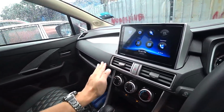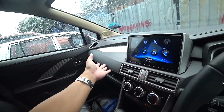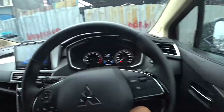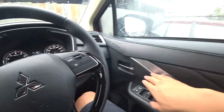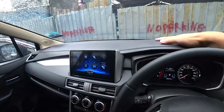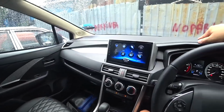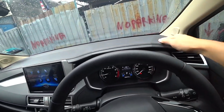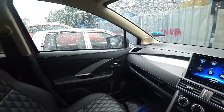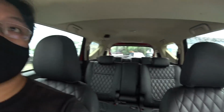Alright, here there are some fake stitches on the dashboard just to garnish it up. And here as well, and then here there's some silver bits to make the cabin look more lively, and there's a mixture of materials over here. But make no mistake, this is a budget MPV. Everything here is just there, and they last. Because these are hard plastics, but it's not the cheapest hard plastic where it hurts your knuckle. No, these are the okay ones, but it's still hard plastic. It's not some soft touch polyurethane material, things like that.